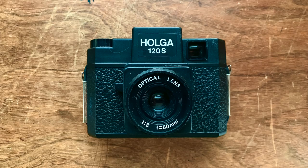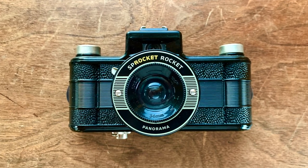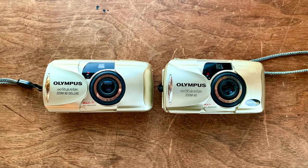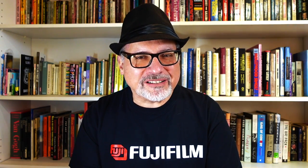Now that my film was set, I had to pick out a camera. Since this film is 35mm, that automatically ruled out all my cheap 120 cameras, so no Holga, no Debonair, no Diana. As far as cheap 35mm cameras are concerned, I've got a lot of options. The Lomography Sprocket Rocket just squeaks under the $75 limit, but it's a little harder to scan those panoramic images. I've got a couple of Olympus-style zooms, but I haven't shot them before, and I'd really like to use something that's been proven to be at least somewhat reliable.